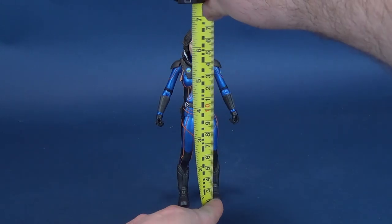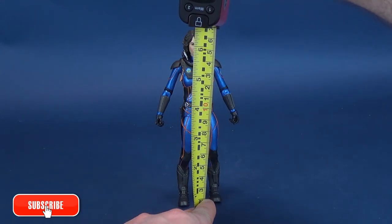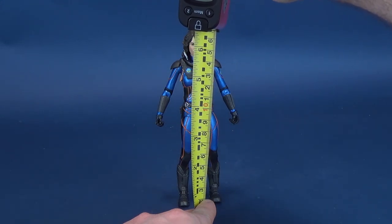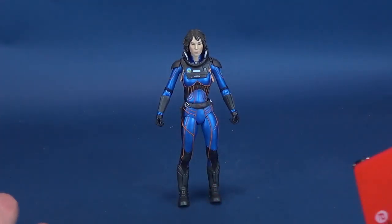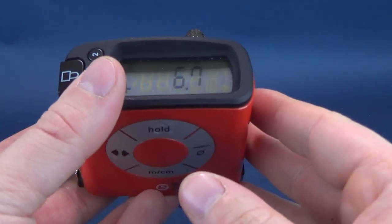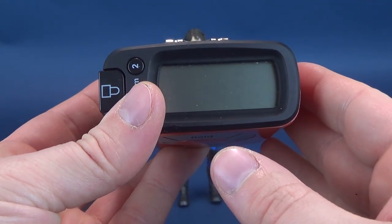Before we get a closer look at Dr. Elizabeth Shaw, the first thing we're going to do is figure out how tall the figure stands. Yes, truth be told, this is a figure that's been around for a while. I just never got around to reviewing it. I had a little extra time to spare due to the circumstances presented in front of us right now, so I decided to have a look at this figure finally.